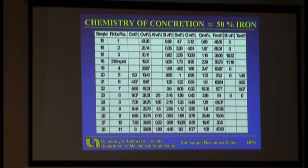If you look at the column on the extreme right, the third from the right, iron contents are averaging about 50%. So what's happening is that the iron that goes into solution in the steel is then collected by the concretion. And so we have developed a technique where we can analyze the iron that's in the concretion and then work backwards and determine how much metal is lost, with some correction. So that's been really an interesting aspect of our work, because we want to be able to analyze the condition of a ship based on non-invasive techniques if we can.